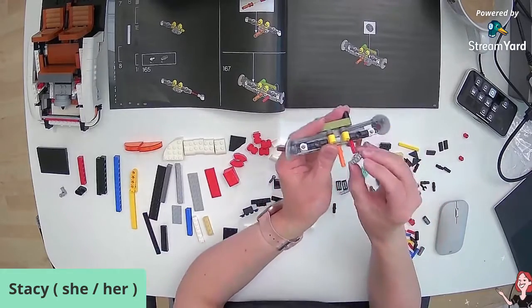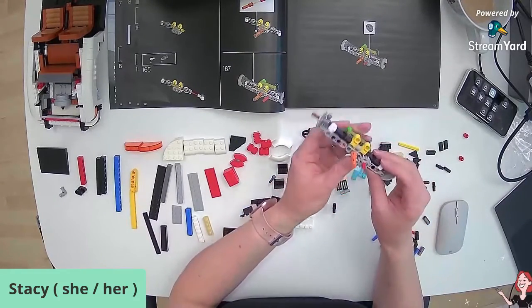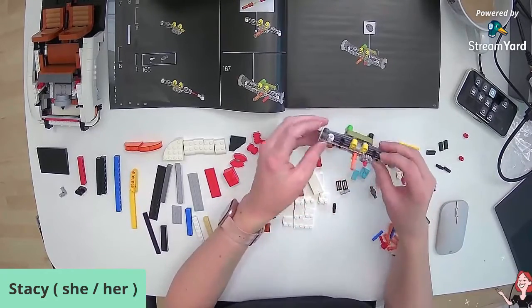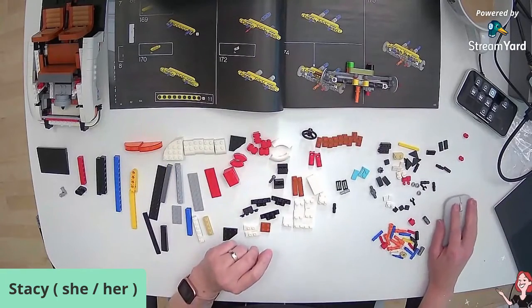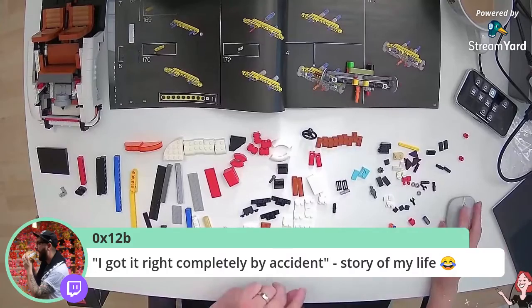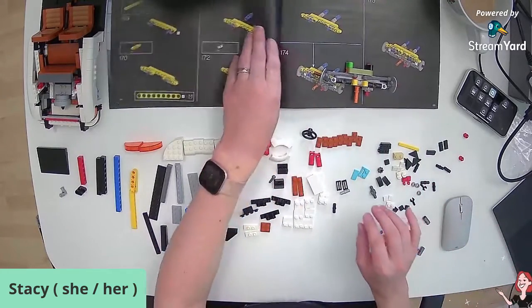Then we get the first steering cog. That gets slid onto the front. And there's our steering. Yay, it does have steering. That's so cool. I got it right completely by accident. Yeah, story of my life too. It's nice when you can get it right by accident. It's just a shame that I then got it totally wrong on purpose. But hey, you can't have everything, can you?